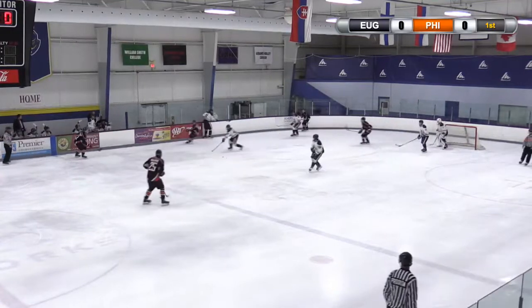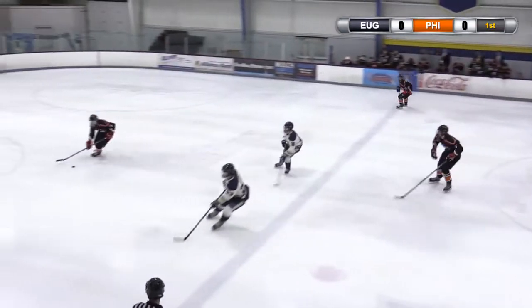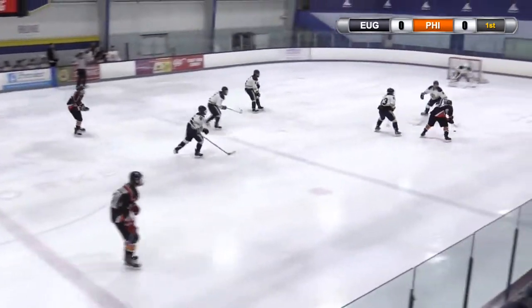This is the Boyven now. Klamath Falls native tries to get it out. That'll just get out off the stick of Clark. Racing back is 21 to track it down. Into the neutral zone it goes. Ping-ponging around on a couple of sticks and skates. The Little Flyers bring it back up ahead.